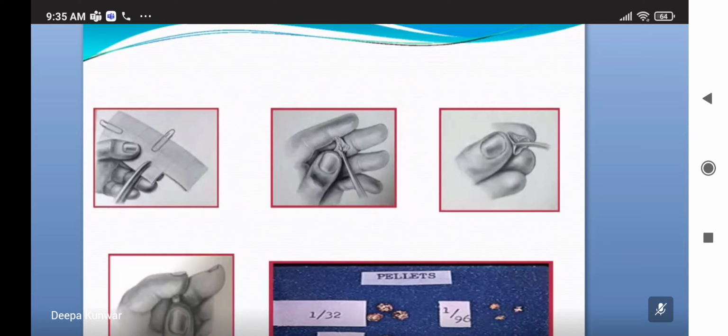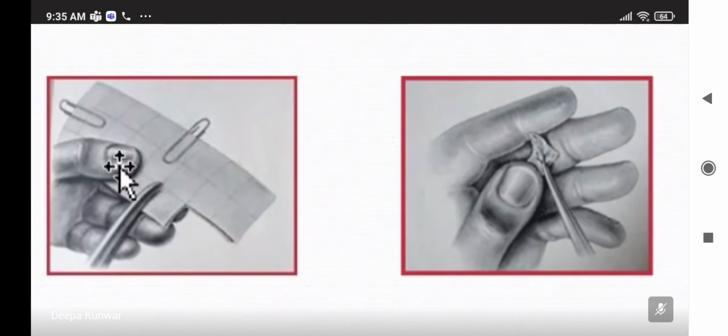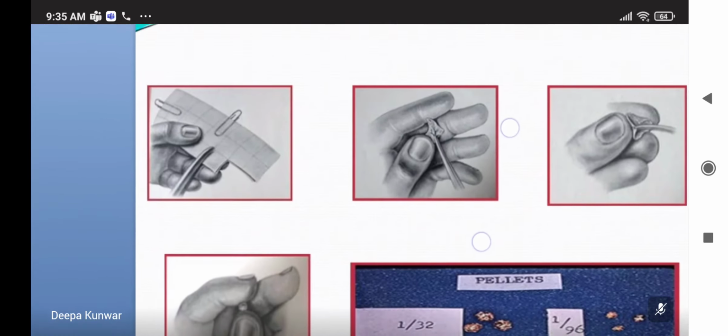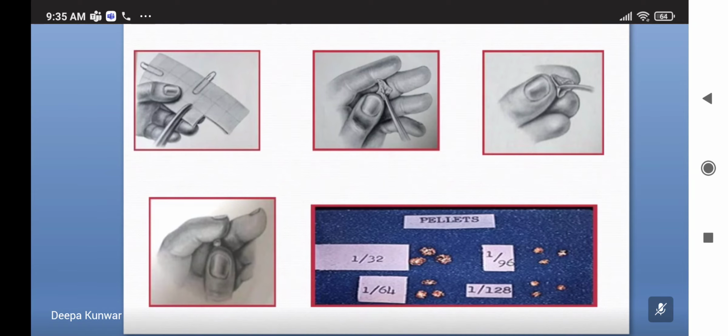When we take the number 4 gold foil sheets, we cut them into the desired proportion. We divide it, cut it into small portions and make the pellet by folding it into the desired dimension. What should we make? It's either 1 by 32, 1 by 64, 1 by 96, like such.